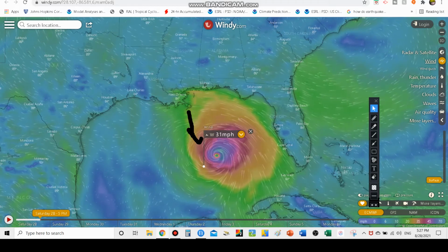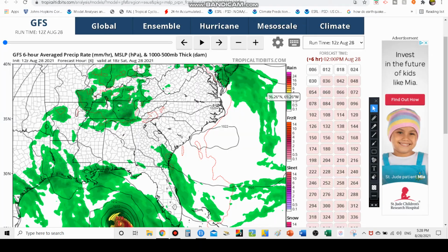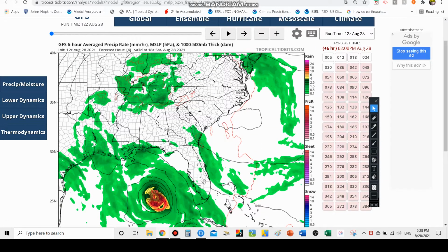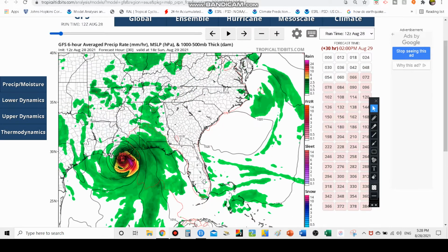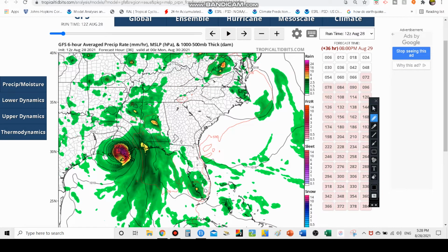Let me get this off. All right, there we go. So if we go to the modeling now, we're going to look at a bunch of models here. GFS model, you can see the drop in pressure that we have right there, 966 right at landfall. I think it could even be lower pressure than that, but look at the heavy rainfall that's accompanied with it.